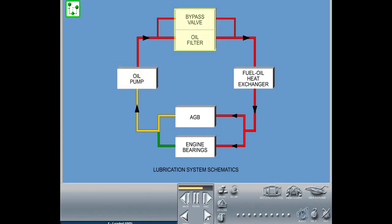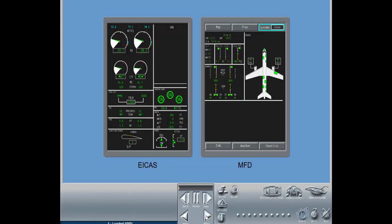the oil filtration module, which includes a filter bypass valve, and the fuel oil heat exchanger, which cools the oil and heats the fuel. The engine oil system can be monitored on the ICAS and MFD status page.